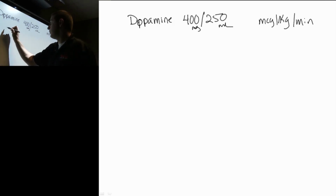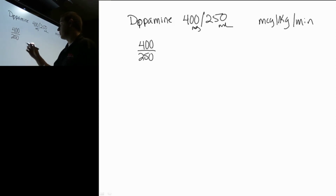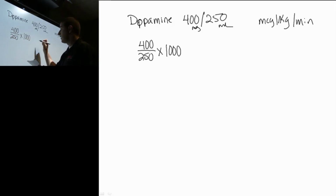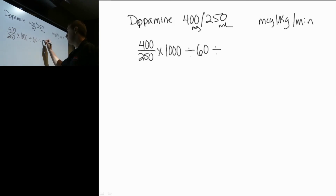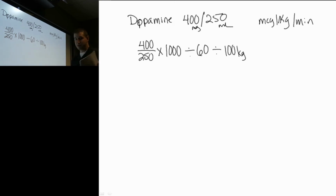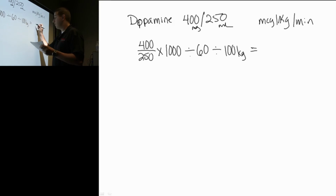So let's start off here with 400 per 250, and we're going to do the factor method to start with. So 400 per 250, we're going to multiply that by 1,000, divide that by 60, and divide that by, let's say it's me that's receiving this medication, so a 100 kilogram patient. I'm hoping, since you guys all have your calculators and you're working along with me here, that you're getting a factor number of 0.27.